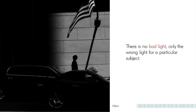Silhouettes in a big city, downtown, this is the appropriate light at 1:55 for this particular subject, and this little mini story I'm trying to tell here is a good example of that.